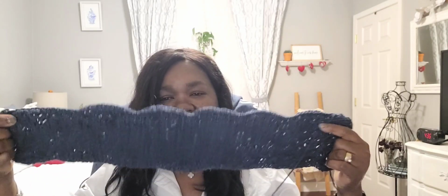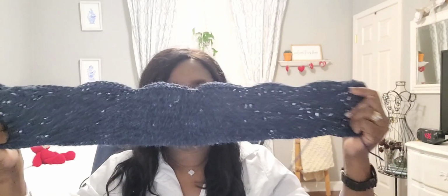I didn't work at all on my what-the-thing-name blanket this week. So here is the what-the-thing-name headband. I have to finish it. So I didn't work any stitch. I didn't put a stitch in my blanket this week, because you know what, guys?